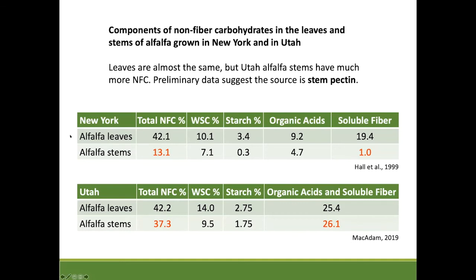So I'm a plant physiologist, I want to know where in the plant and when this is accumulating. We have samples from a publication for New York State, and we took samples in Utah, and we're looking at total non-fiber carbohydrates. You can see that our leaves and their leaves in New York are the same. But if you look at stems, the non-fiber carbohydrates in New York are less than 15%. Here they're above 35%.